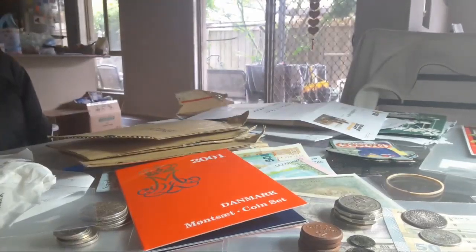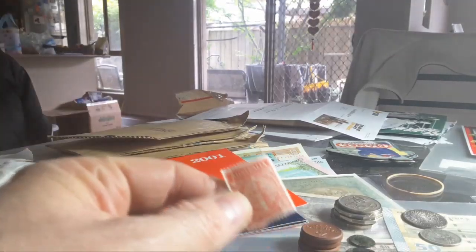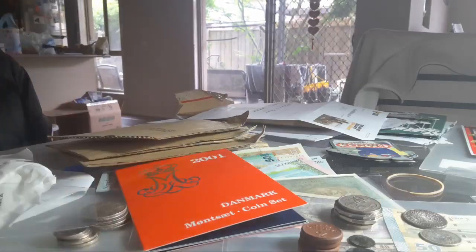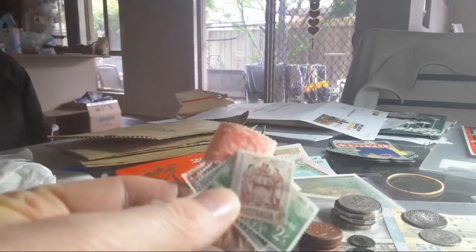So what else have I got on the table? I actually got a lot of stuff. My wife's going crook at me. I actually do have some stamps as well. I have started a YouTube channel about stamps. We'll just see how that goes. Maybe I won't do it in the future if it's not that popular. So lots of stamps.